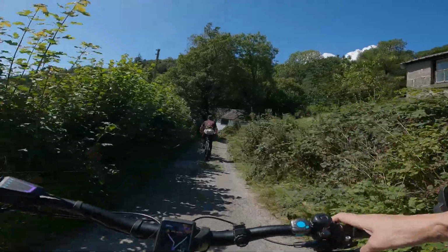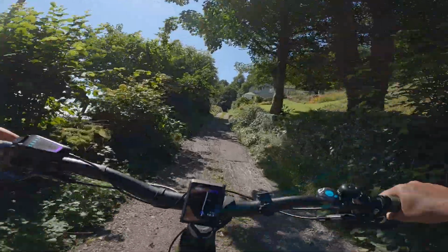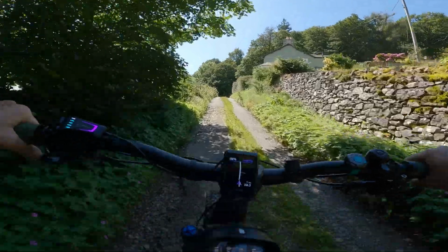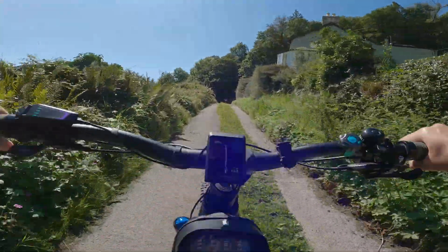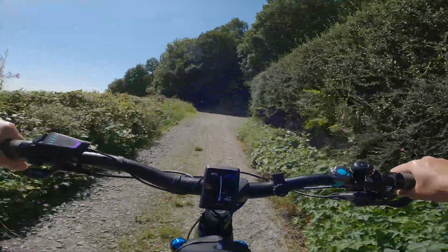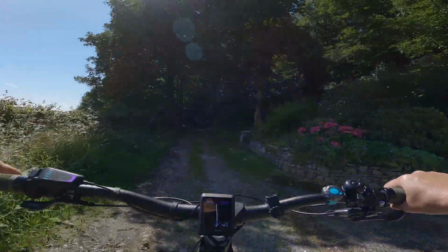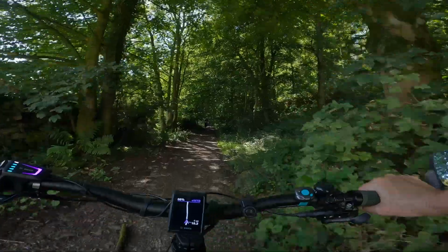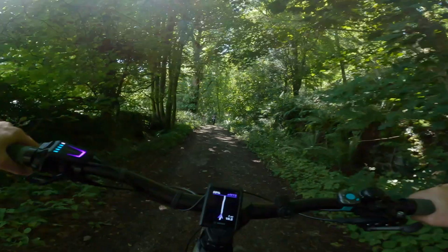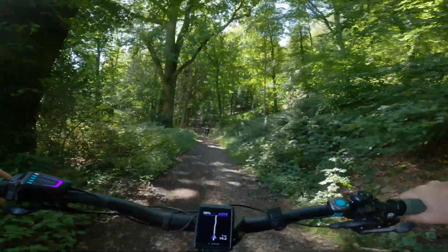Onto another public bridleway. So past the cottage, straight on, and up the hill ahead. A mixture of tarmac, grass and gravel. Just perfect. And now we go through a nice section of wood, heading in the general direction of Cartmel. Nice to see a bridleway sign there.